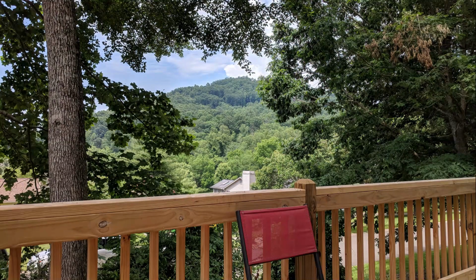Absolutely gorgeous view. So jealous. I go out on my back deck, and what I see is a middle school. So, yeah, real jealous of that view. Awesome stuff.